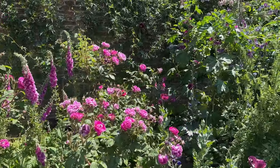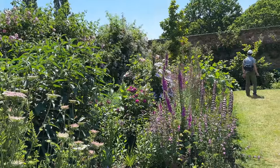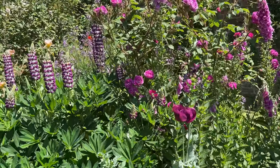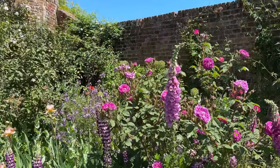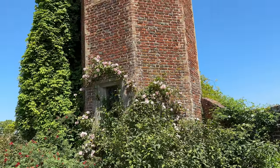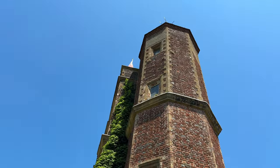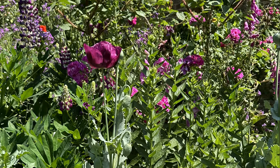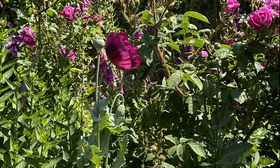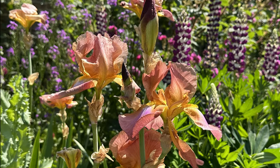But of course, if two very talented people have got their vision, the miracle will happen. Even if these two people had very different tastes, Vita was a very romantic person, and Harold had classical taste. So all together it works just perfect. The landscape is quite classic, but the whole canvas of planting is just like a watercolor painting. Beautiful.